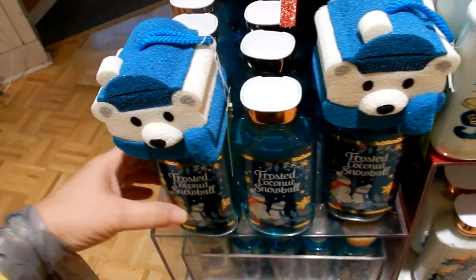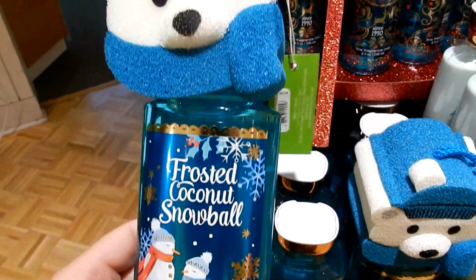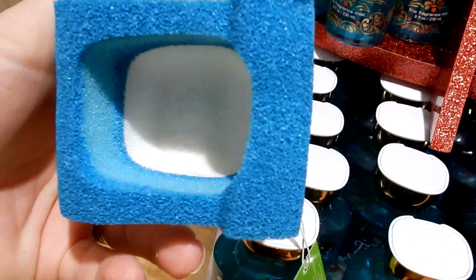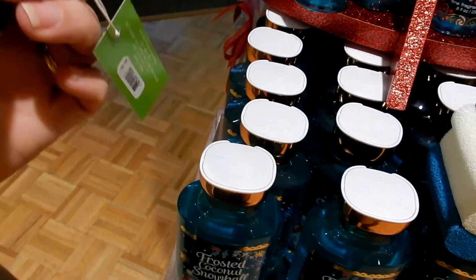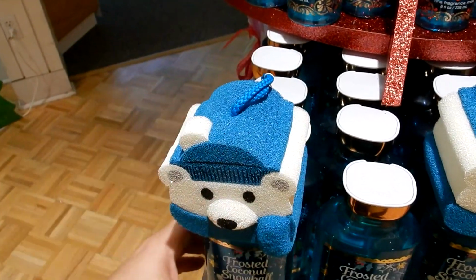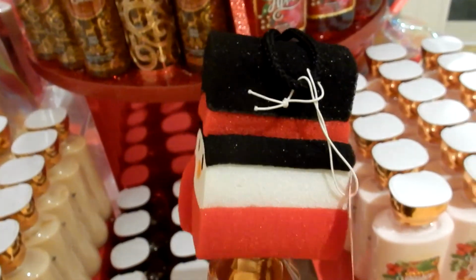Of course, our first stop today in our Veterans Day shopping is Bath & Body Works to pick up those Wallflowers. Alright, have made it to Bath & Body Works, and check this out. They have little scrubby pads that fit perfect on top of their body wash for $5.50. They have a little snowman too. They're pretty wide.